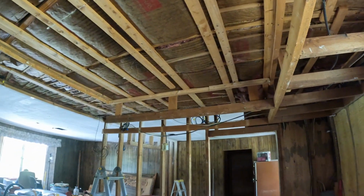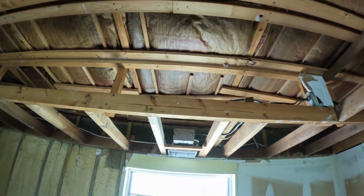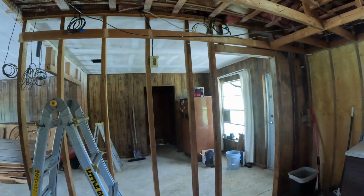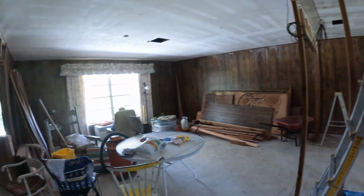So I'm gonna save all this lumber. There's a 12 footer there that we're gonna keep. And those partitions have to be taken down, and this wall too is coming down. On to the hallway.